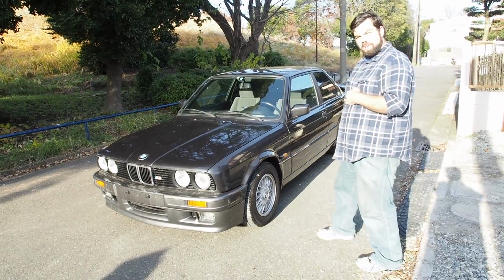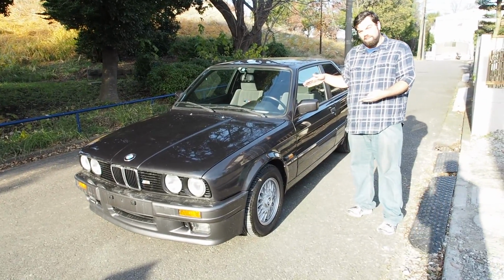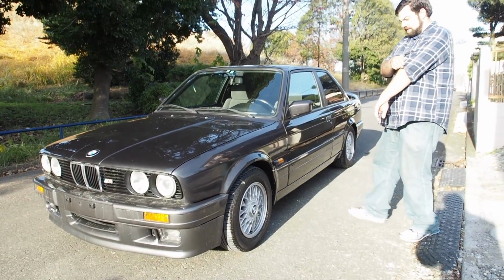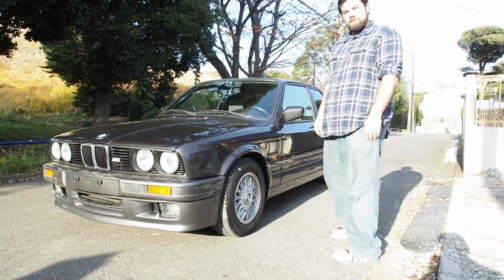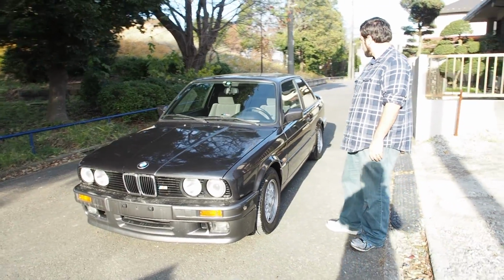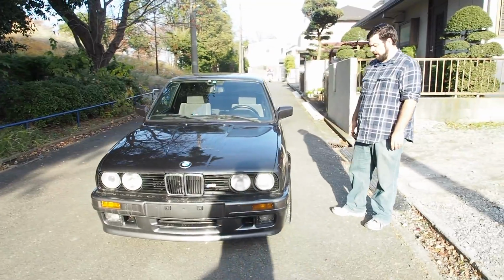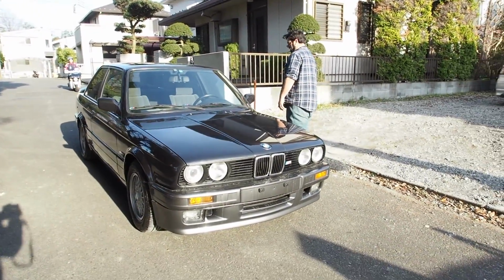Yeah, these are kind of interesting for me because the E30 was a car we got in the US, but we never got these at all. This is a different model, kind of right below the M3, I guess. Had special bumpers and special trim. It's basically an M3 without the M3 engine in it. Right. And so you get the sport suspension, body kit, wheels, special interior.